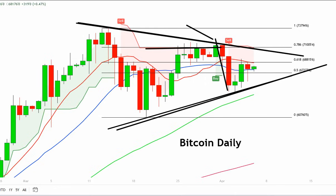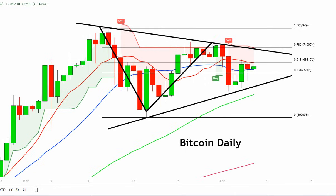Now the triangle, if it is a reversal, could mean we get a lower high and a lower low. We've gotten rejection at the 78.6 Fibonacci, and we are losing the 50 period. We start coming back and testing the 100 period. Again, as long as Bitcoin is above this 100 period moving average, that's positive. You start taking out that 100 period moving average, that's going to be negative for Bitcoin. But right now you're in a triangle.